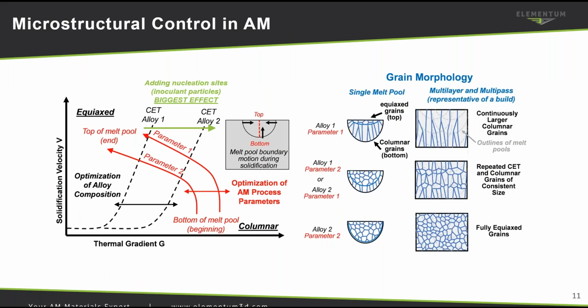So, microstructural control in AM: you can control the columnar to equiaxed transition region, and by controlling this, you can control the microstructure that develops. Looking at the figure on the left, you can see that by modifying the alloy, you can shift the curve of how it transitions from a columnar type growth to an equiaxed type growth. There are many ways to do this, including compositional changes in the alloy. And one way that can actually have the biggest effect within a similar alloy system is to add inoculant sites. These are secondary phases, which can facilitate heterogeneous nucleation off of that phase.